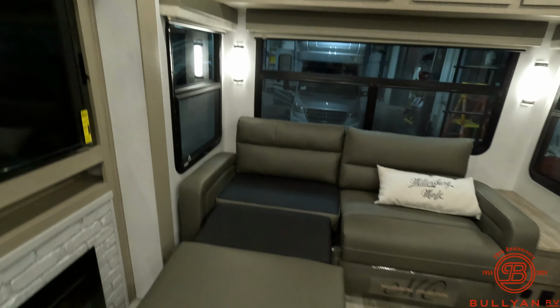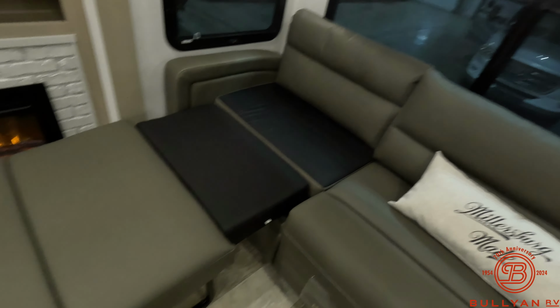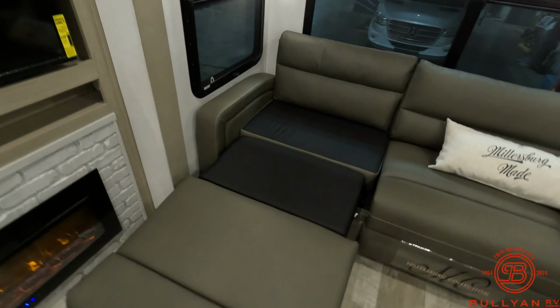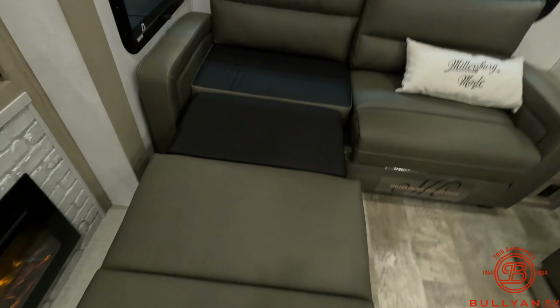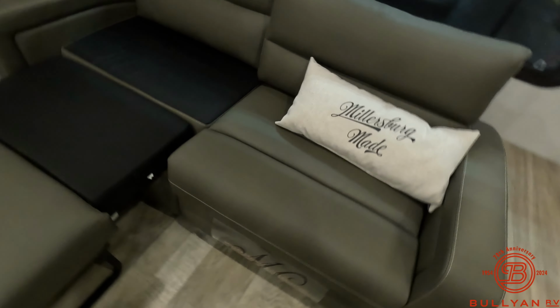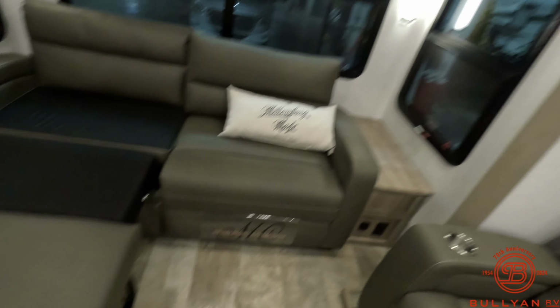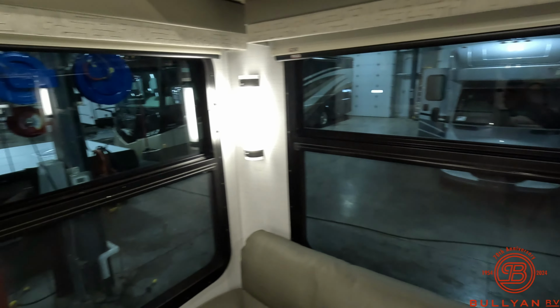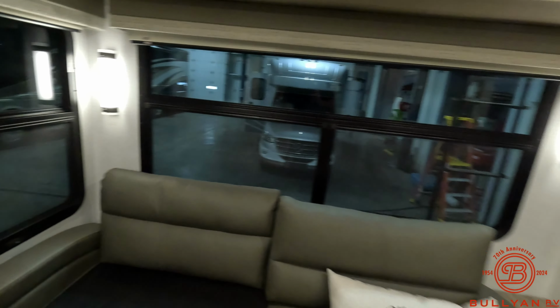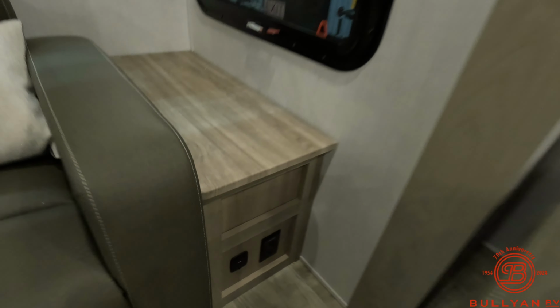Move over to the hideaway bed couch. Nice new little feature on this one. You only have to pop up one side at a time. So if you just want people sleeping, you ain't throwing the whole couch into a bed. Easy to put away, easy to assemble. Nice big bay window here in the back. Nice charging ports down below here.